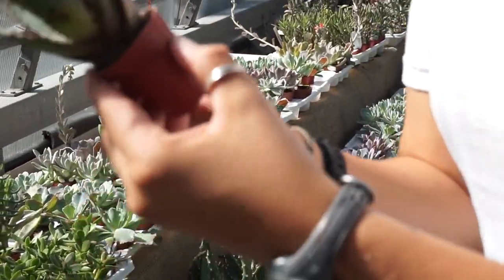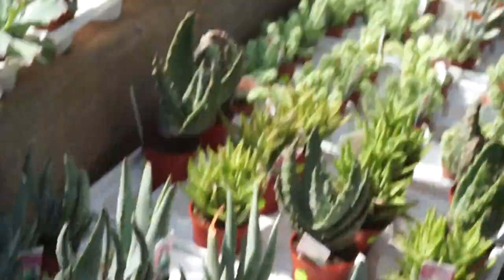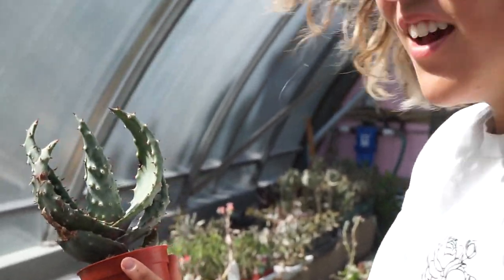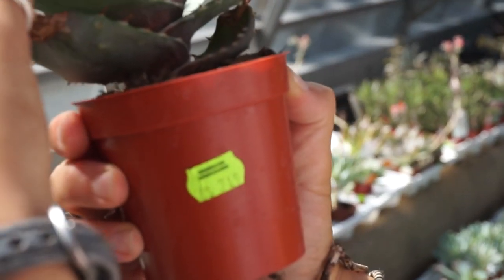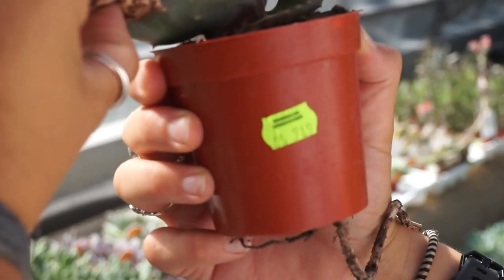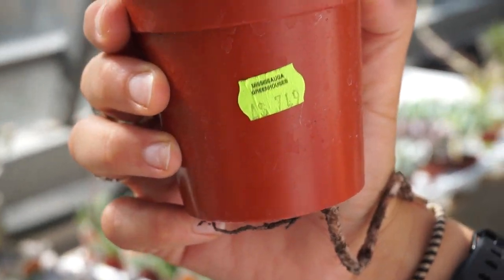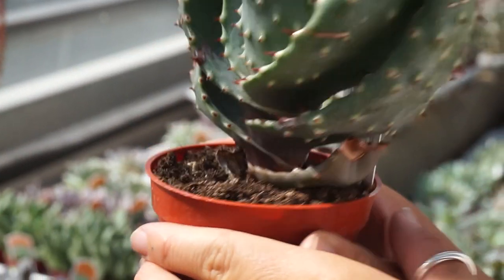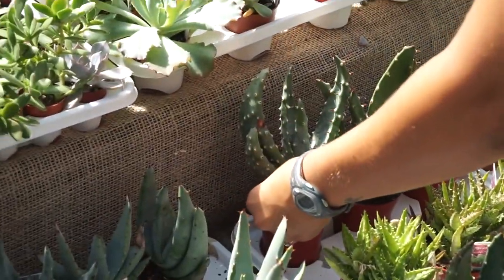How much is that? $3.20. I love this thing. Oh my god, it looks so cute. It does. It looks like money. Can we call it Maleficent? Yes. Sorry, I just have a thing about dead leaves. I love it. Okay, she's evil, but we love her. Ow! She's hurting me.